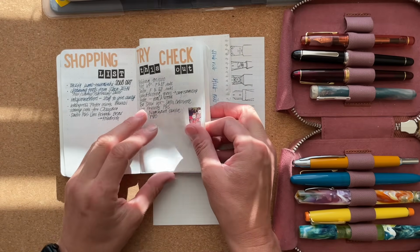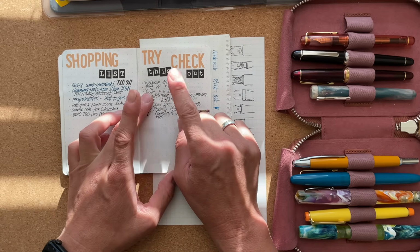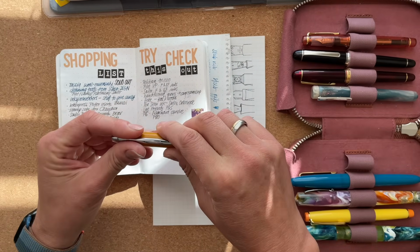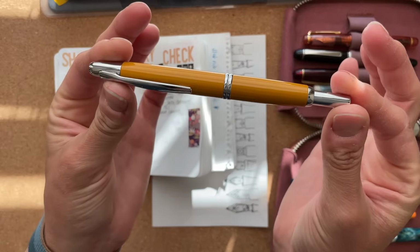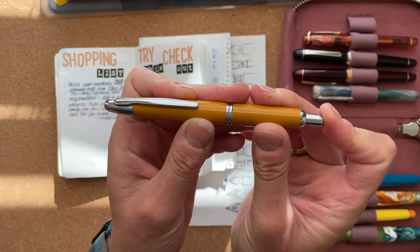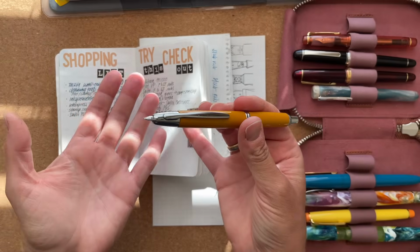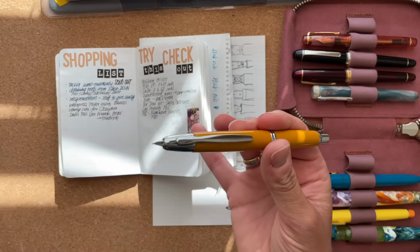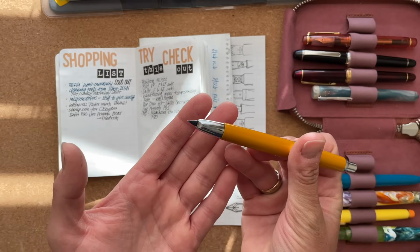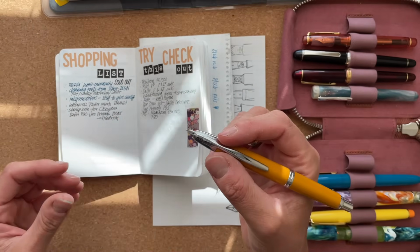All right, what else? I wanted to try Pilot Vanishing Point Fine and Extra Fine Nibs. I was actually able to. So this body, you already know, I have owned this for about 4 years now. But someone commented on my San Francisco Pen Show video from 2 weeks ago that they had an extra fine nib unit that they would love to give to me. And so we sought each other out, and she gifted this to me.